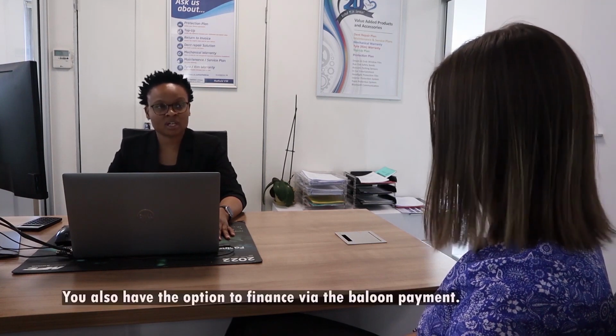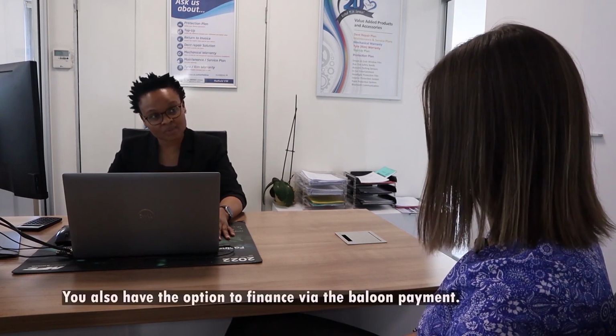So most of the people that are working on a set budget would say, I want to pay this amount and that's it, I don't want to pay more than that. That I would advise for a fixed rate. But if you're a person that says, I have a bit of cash that I can pay if the rates go up, but for now I'd rather benefit on a linked rate with a lower installment, then I would also advise you to go for that. So it just depends on what the person prefers and what suits them and what works for them. So if you want to finance the vehicle with the balloon amount, this is how it works. So they take a certain percentage of the cash price of the vehicle.